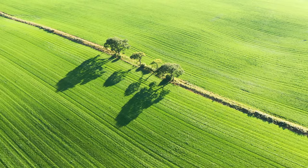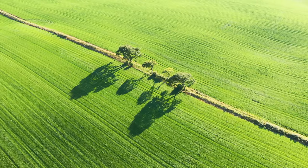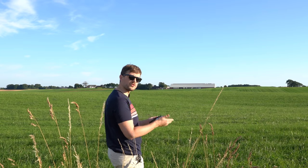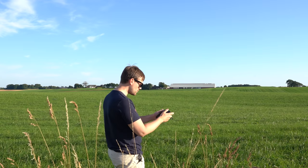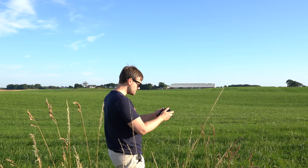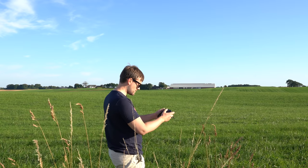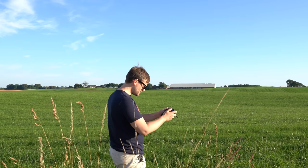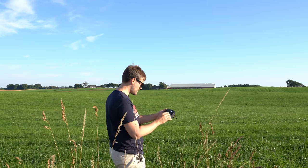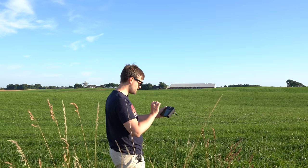Now it's just about finding a composition and flying well within the rules. In Denmark, we are not allowed to fly further up than 100 meters above terrain level, which is pretty easy to miss a little bit, but obviously you just have to look at your height. But let's see here with this composition right here, I think it looks just absolutely fantastic.